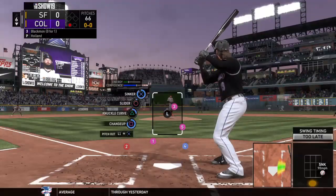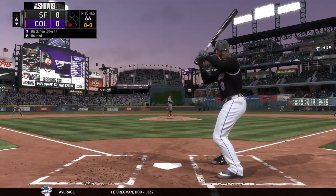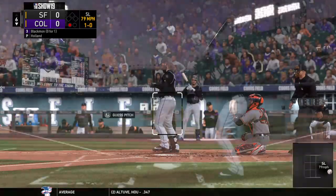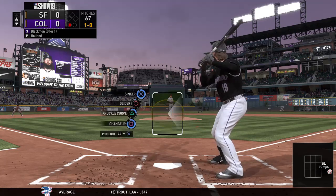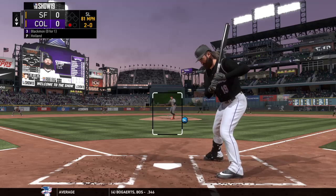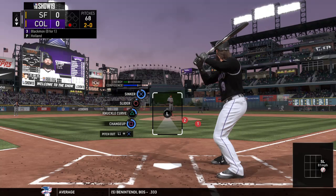Digging in once again, Charlie Blackmon. 0 for 1 for him here in this one. He's ready. Here's the first offering. And that's inside for a ball. 1-0. Blackmon, or Chuck Nasty as he's commonly referred to. He's a 9-year major league vet. And he lays off here as well. It's 2-0 now to the Colorado right fielder.